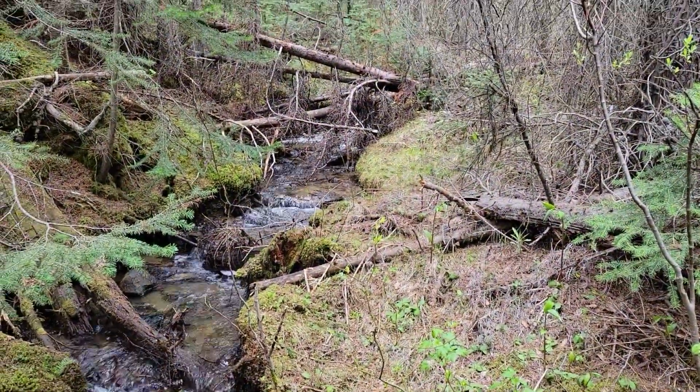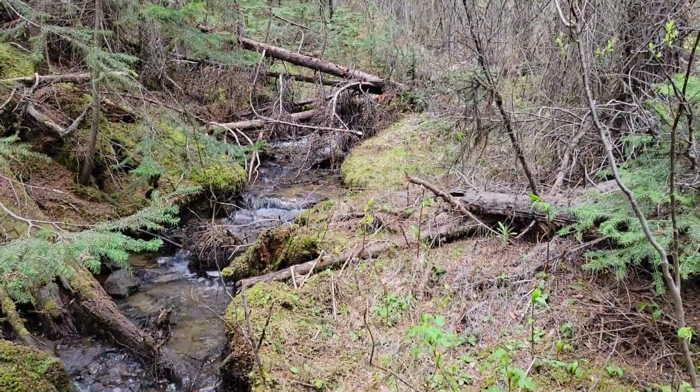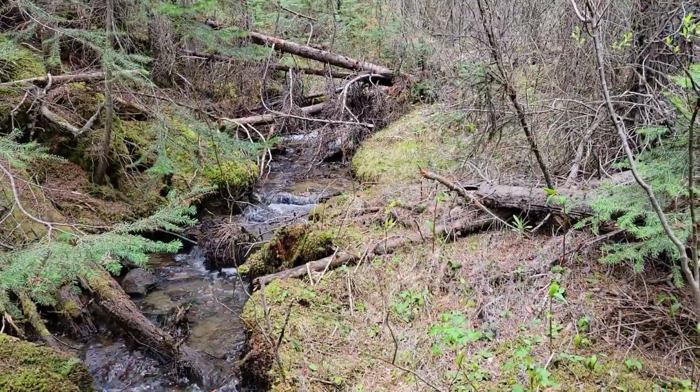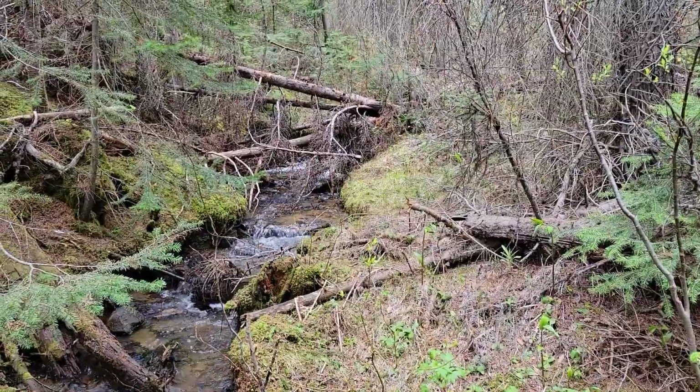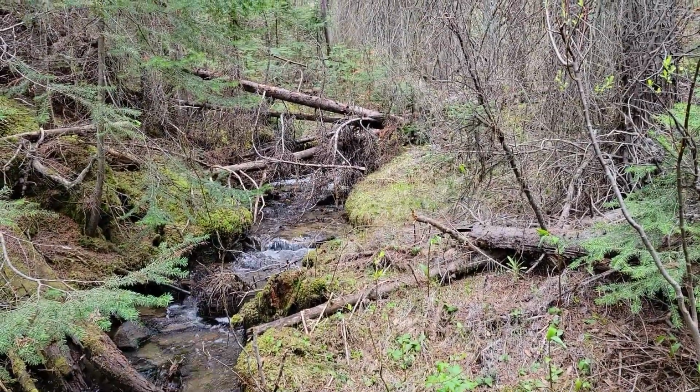This little stream is where we stopped to take a break about a third of the way. Get some water, get hydrated. So it looks like we have about another kilometer or so up, and then we start coming back down.